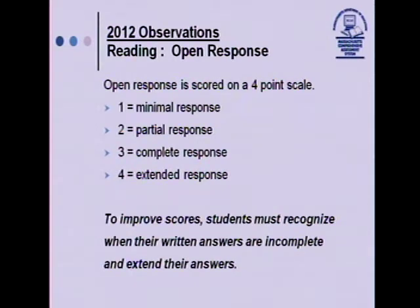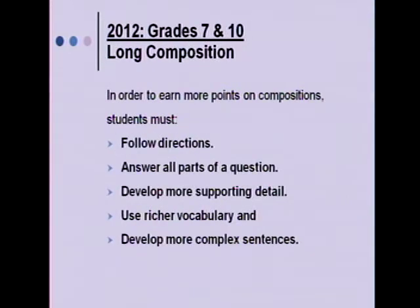To improve their scores, students need to recognize when their written answers are incomplete and to extend their answers. In open response, that means you've got to go back to the thing you just read and add another detail. There are more details there to add. They just need to know when their answer isn't enough. Long composition, students again have to follow directions and answer all parts of a question, develop more supporting detail, use a richer vocabulary, and develop more complex sentences. Developing more supporting detail is probably the most important thing students can do.